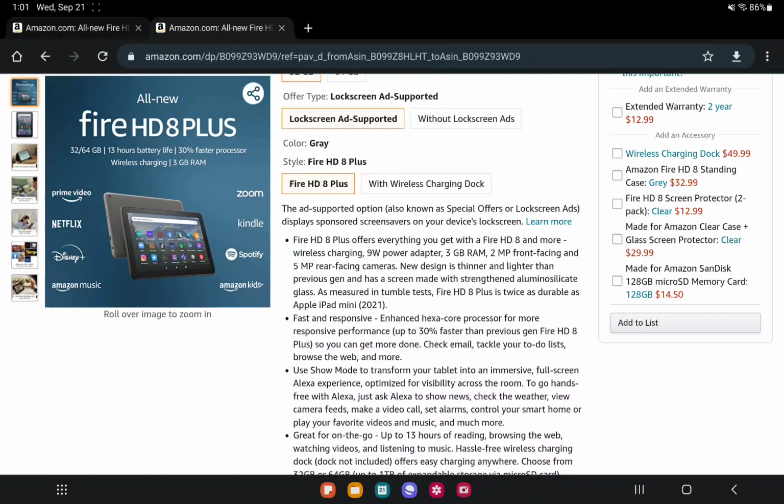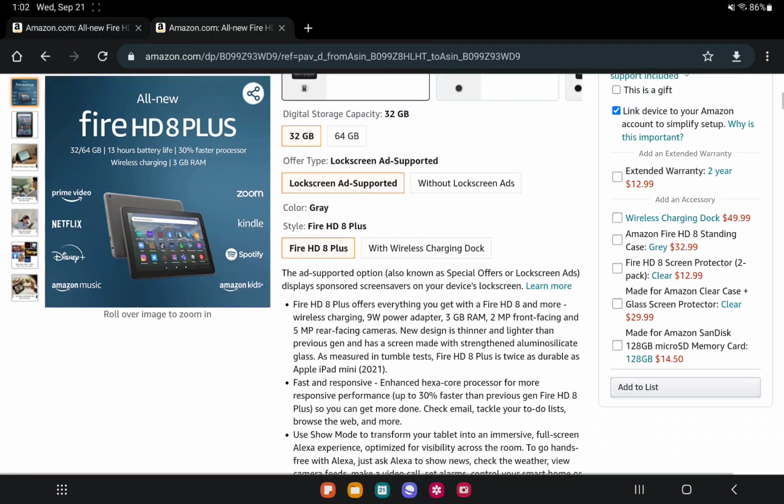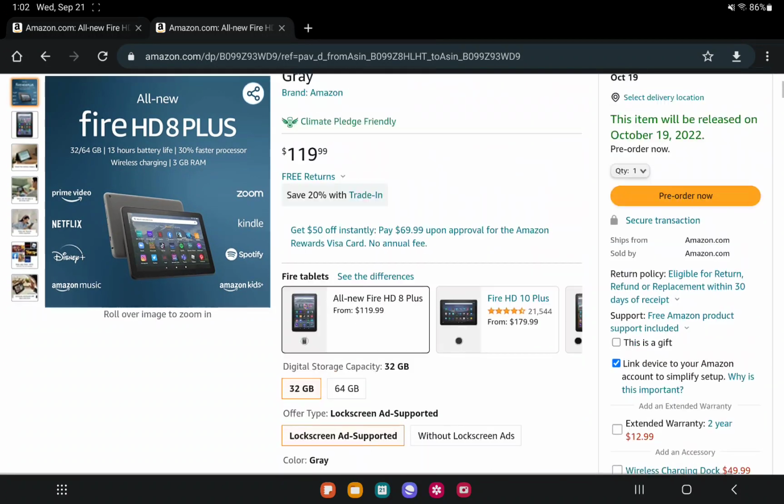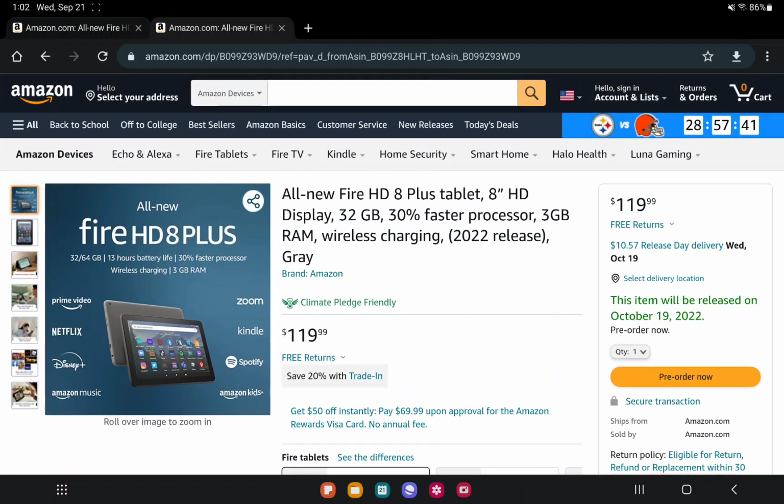Otherwise, the HD8 and HD8 Plus will basically be the same. But again, you'll get wireless charging and then, again, more RAM. And again, for $20, I would say just go ahead and spend a little bit of extra money and get the HD8 Plus. Get more RAM, a little bit of a better experience, and it should last longer down the road.